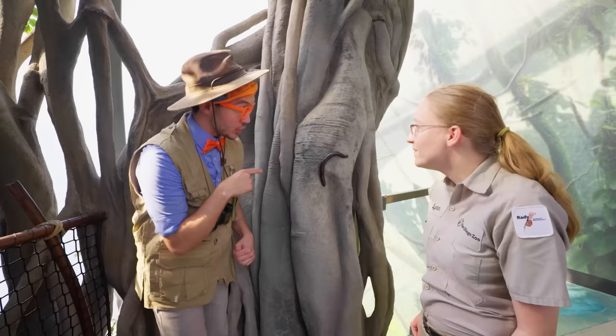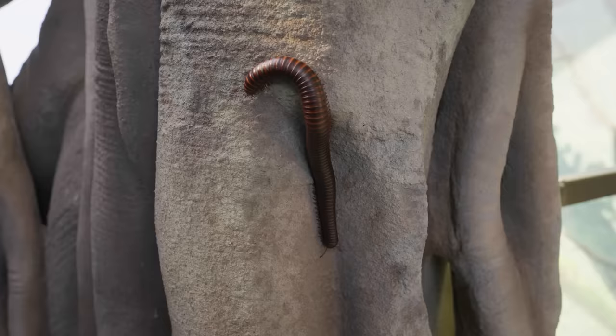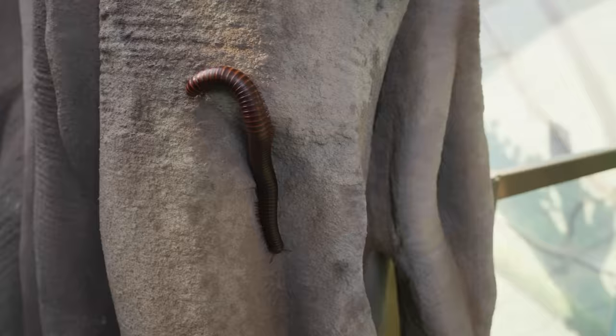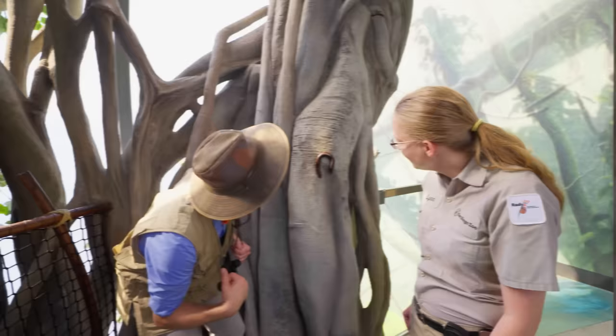Wow, and she's doing a really great job climbing up the tree. Are her feet really sticky? They're not very sticky, but she does have tiny little claws at the end of her feet that help her to climb. Whoa, do her antennas, do those help her climb too? That's actually what she smells with, so the antennae are her nose. Whoa, you see that? The two antennae, they're sticking off, helping her smell. Whoa, will she get any bigger? No, this is about as big as they get. She's one of the world's largest millipedes.